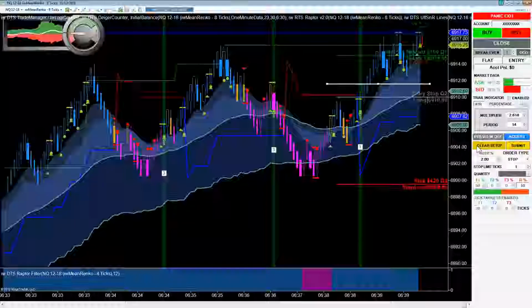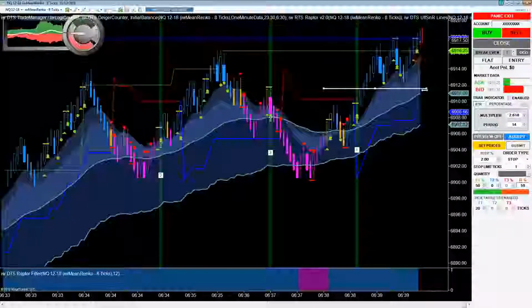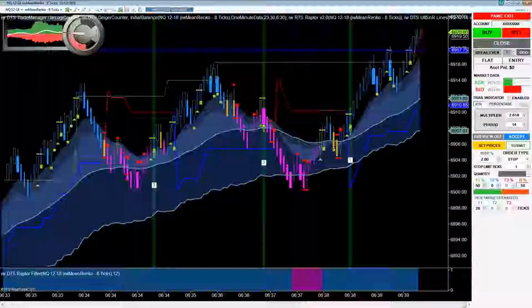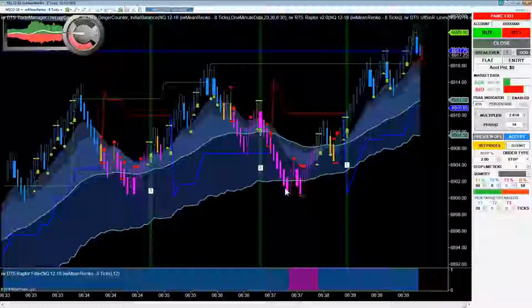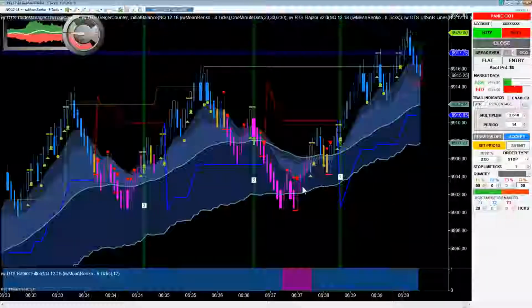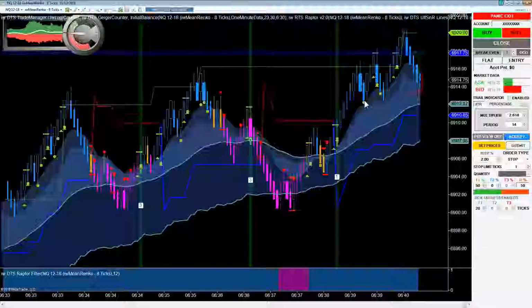So, you know, if the market's in an uptrend, I'm going to look to buy. If it's in a downtrend, I'm going to look to sell, whether or not the price gets outside of the cloud. Now, I tend to wait for a signal to print. If you're asking, do I ever go off of the warning dots? Not usually.